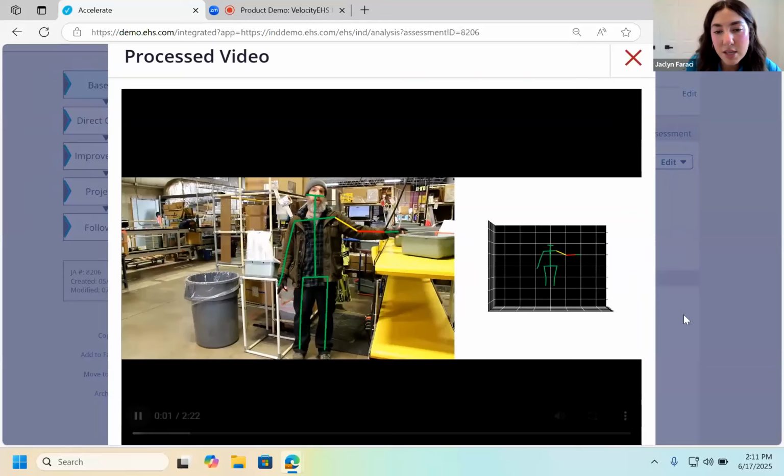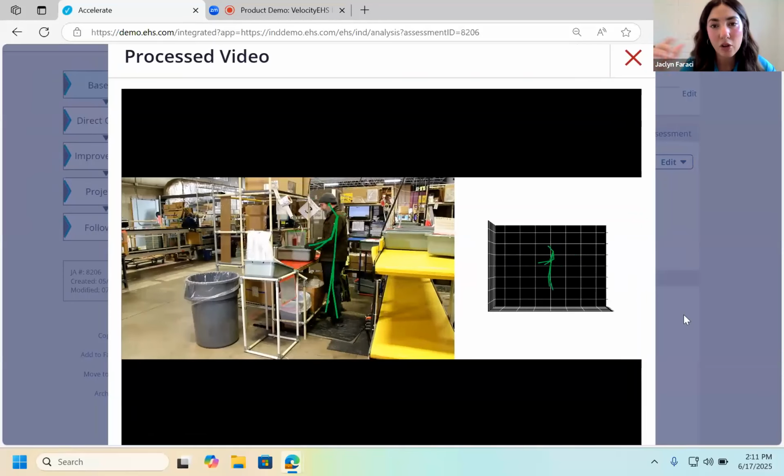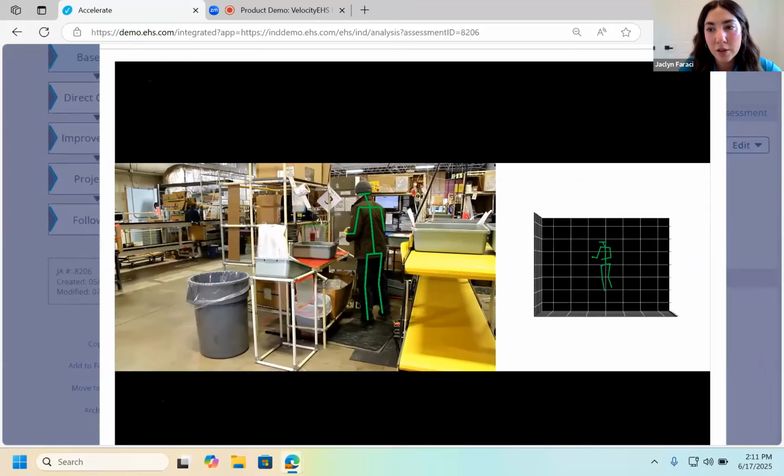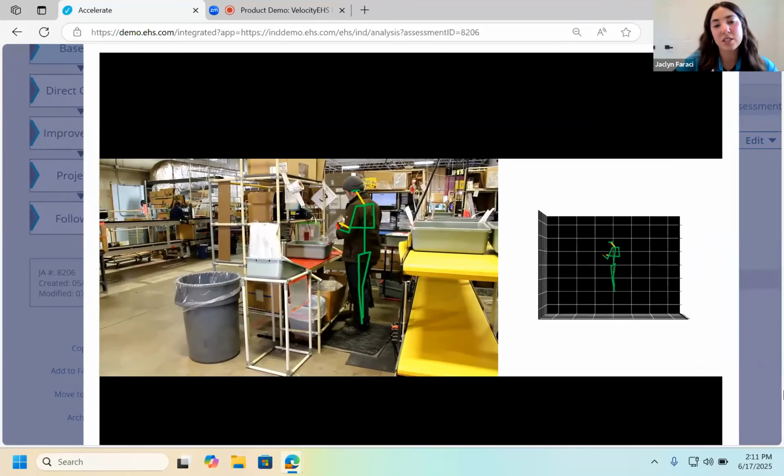Okay, so this is an example of my process video. What I mean by that is I took a video of someone doing something difficult and uploaded it to the site. And in about 5 minutes, it gave me this comprehensive video. What you can see on the left is a skeleton following the operator nice and closely. This person's not wearing sensors or wearables. I'm just taking a video of them doing the work.